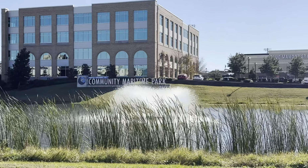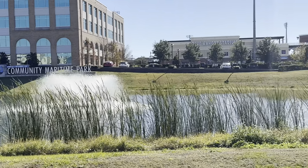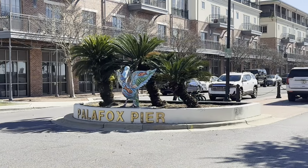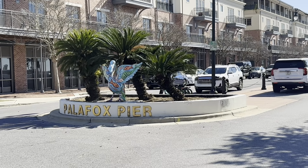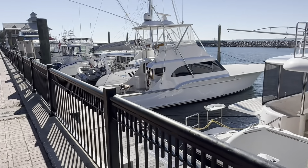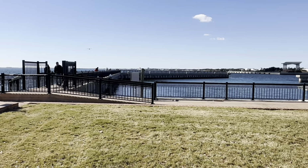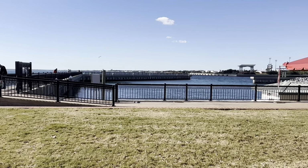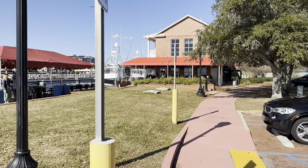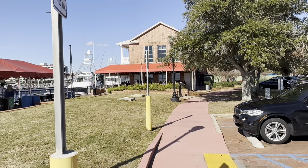We've left the bridge and gone down next to downtown and inside the Community Maritime Park, and it's right here at the Blue Wahoos baseball stadium, I believe it is. There are some boat docks out here as we're heading out toward the pier. Okay, here's a view of the pier at Palafox Street. And there's a little restaurant over here, and I can't remember the name. I think it may have been Jacob's or something, but whatever the name of it is, it smells wonderful over there.